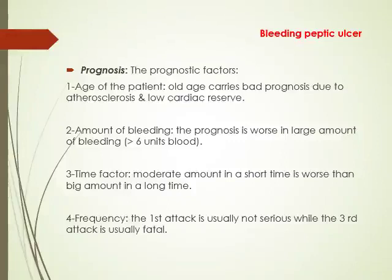Prognosis. The prognostic factors for bleeding peptic ulcer patients are: 1. Age of the patient, 2. Amount of bleeding, 3. Time factor, 4. Frequency. أكيد العيان old age هيكون prognosis بتاعه أسوأ من عيان young age علشان atherosclerosis و low cardiac reserve and all comorbidities which may present.